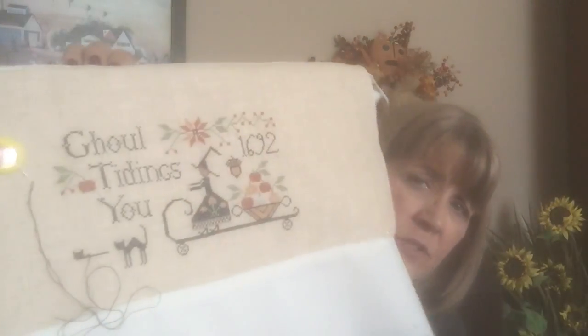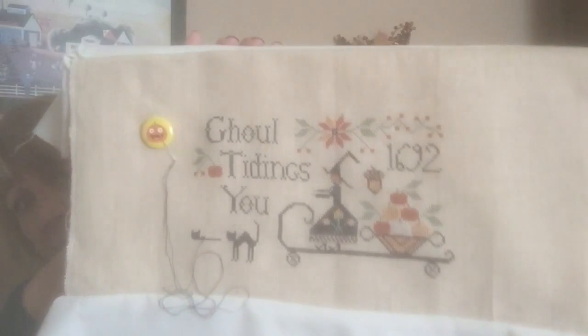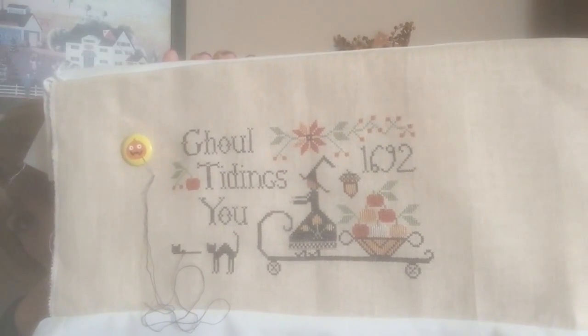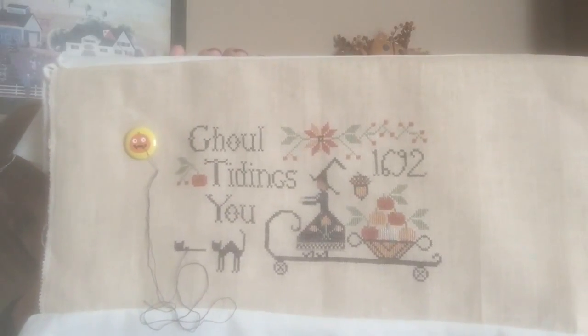All right, on to my works in progress. I have actually quite a few this month, but like I said, no finishes. My first one is one that I started during Stitch Mania. It's called Tidings. It is from the Just Cross Stitch magazine, Halloween 2013. And here's my progress. It's close to being finished, but not quite. So it will have to go into my Halloween decor next year. It's been a fun stitch.